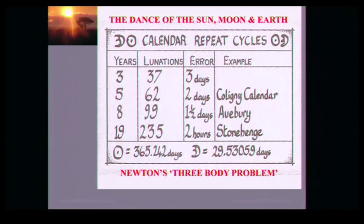Well, we don't need to look at the sites at the moment, we won't be specific, but after 3 years, there are 37 full moons to within 3 days. You'd think that was pretty close. 1,095 days, you're within 3 days of 1,095. That's pretty good. At 5 years, the Caligny calendar is one example of the 5 years.